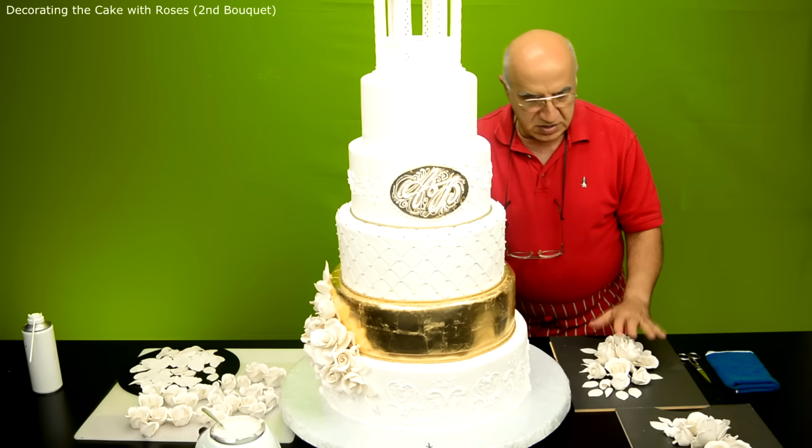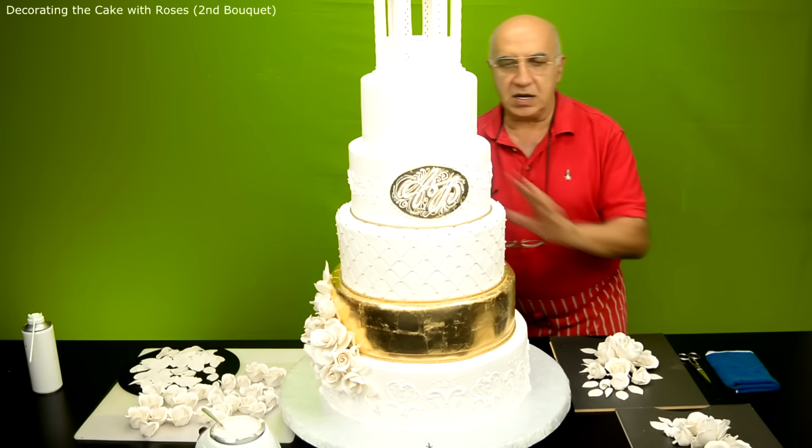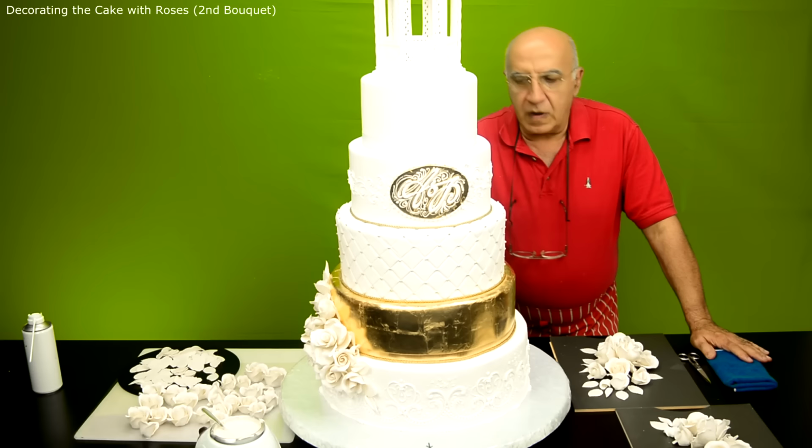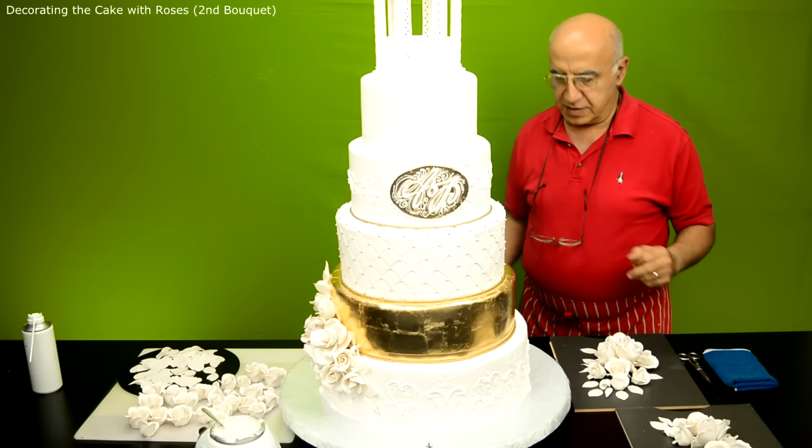We did the ivory and we added just a dot of green, just to change the tone a little bit. I don't want any green to appear on the cake. It's not going to make any sense. So instead of doing these wired bouquets, we're going to glue all the roses just with chocolate on the surface of the cake and create the feeling that it's a kind of spread that has been done all together.